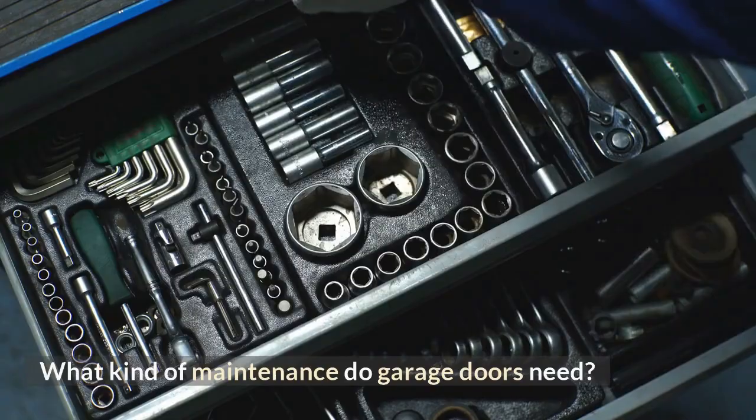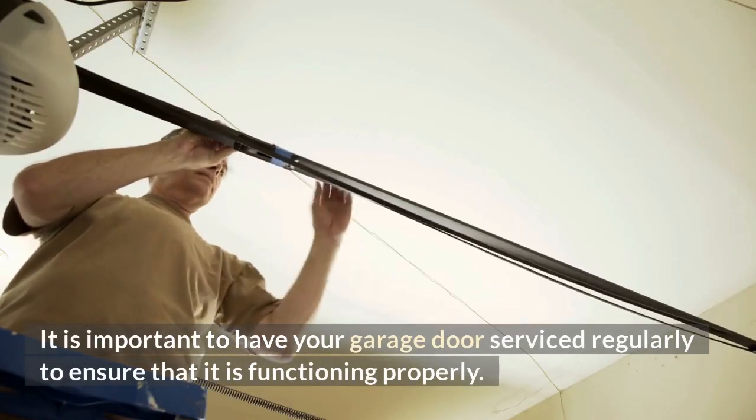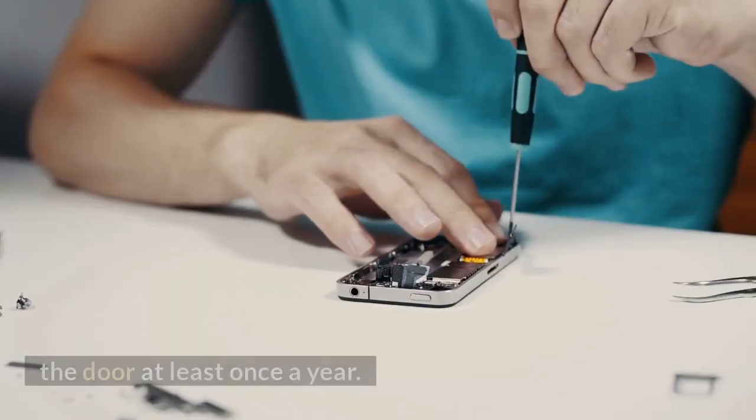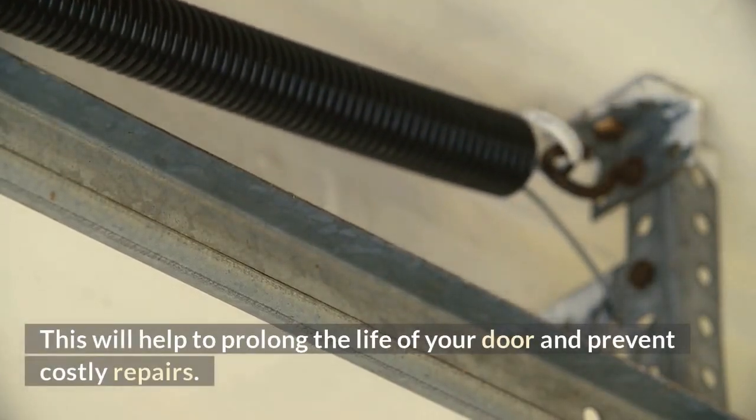What kind of maintenance do garage doors need? It is important to have your garage door serviced regularly to ensure that it is functioning properly. You should have a professional service the door at least once a year. This will help to prolong the life of your door and prevent costly repairs.